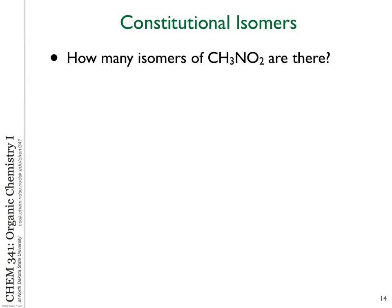Well, let's take a look at this. CH3NO2, right? Think about the valency. The CH3 group, right? The carbon has the valency of 4, hydrogen's 1, nitrogen, 3 bonds, and oxygen, 2 bonds. So those oxygens and nitrogens can be in between other atoms. So there's a few more possibilities here for this structure.